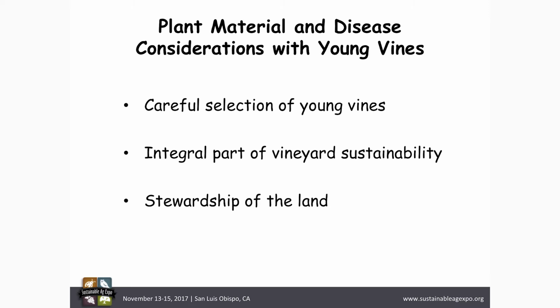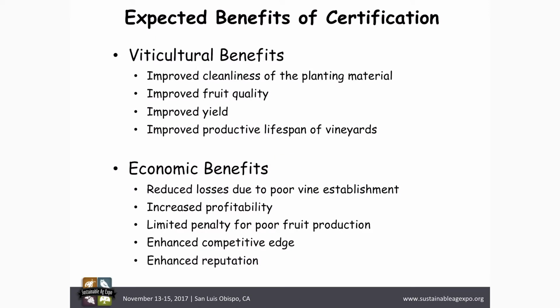So, again, to me, the careful selection of clean vines for replants or when you establish new vineyards is strategic and an integral part of vineyard sustainability. I won't go through this slide. I recognize that it is very busy, but these are some of the proven impacts and benefits in terms of viticulture and the economy when people use carefully clean material.